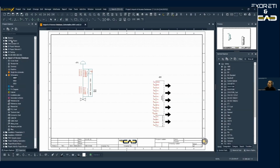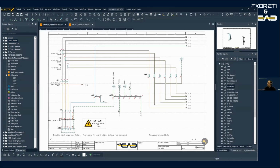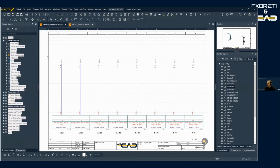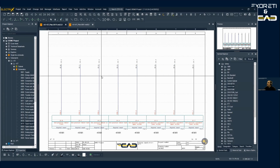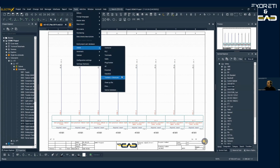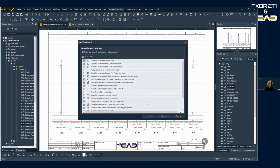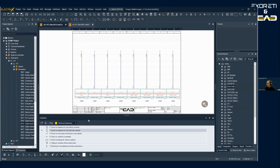So let's go forward. If you open this demo project, here you can see, let's do a checklist, because if you go to the tools and check and make this checklist, that we check if there are any errors, warnings. As you can see here, we have some of them.